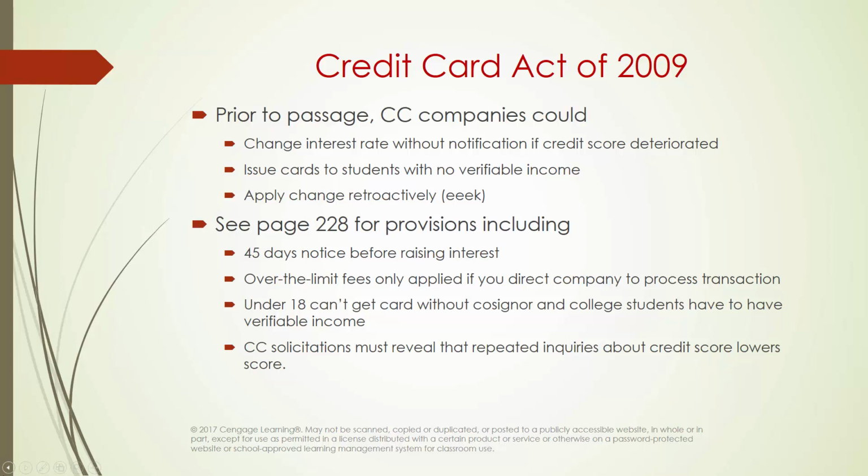Because what that says to the great gurus out there that are doing your score is, you're looking to maybe get yourself in trouble. Because what if all 8 of those got approved? Right? So they have to tell you that. And this is really a double-edged sword. This I don't like at all.